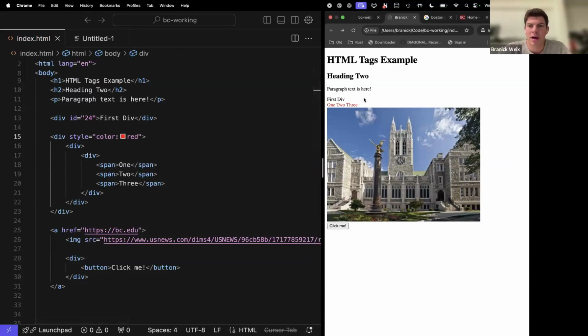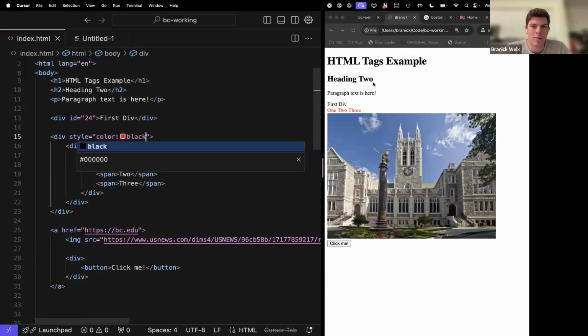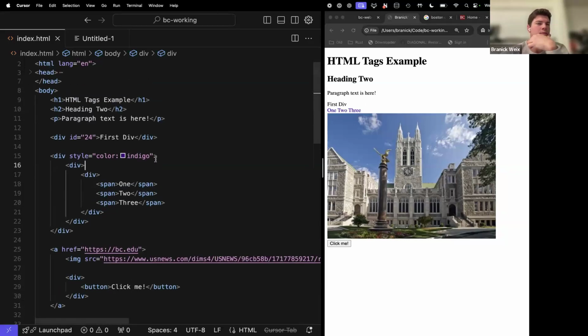And when I reload this now, you'll see that 1, 2, 3 over here are now red. And you can type in any color you want. Go black, go back to black, go blue, go blue. I think you can even type indigo, and it'll do indigo. So you can do pretty much every color in the world. So we've got that text there.